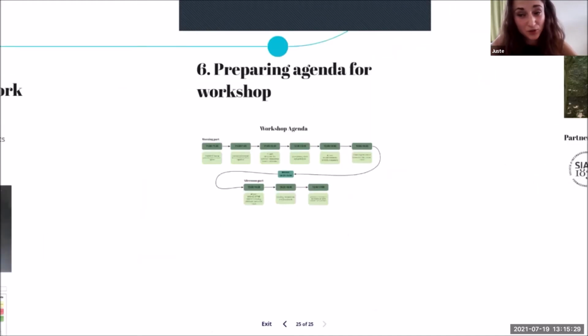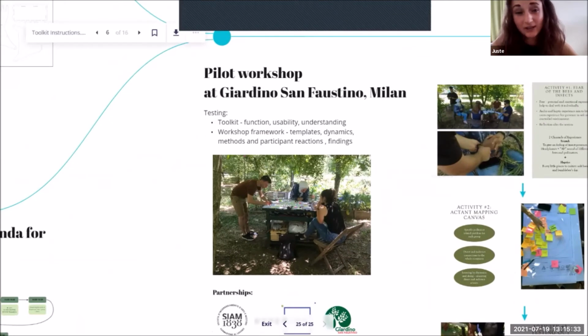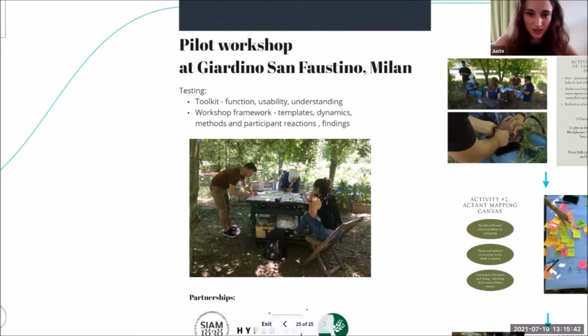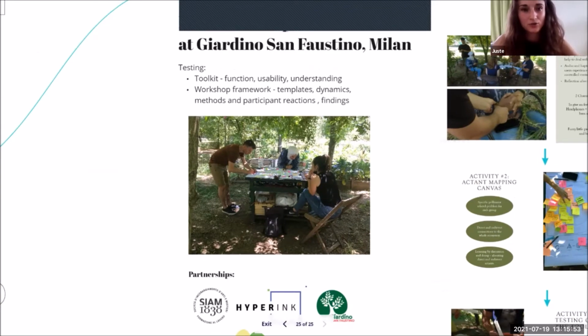In the end, we detailed the workshop, and we held the pilot workshop at Giardino San Faustino, where we tested out the toolkit, the functionality, the usability, how participants understand the instructions, and also the workshop framework. So what are the dynamics, what are the discussions, how do people react while discussing it? And later on, I will show you the videos.